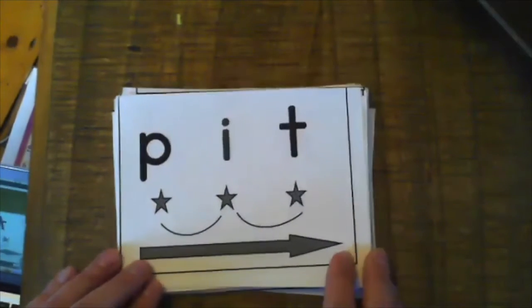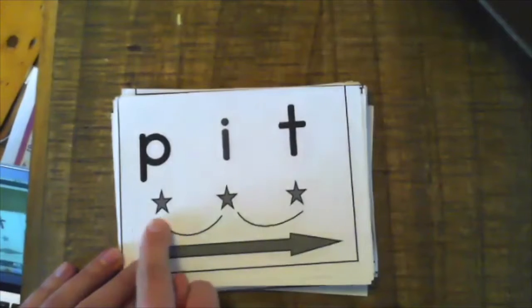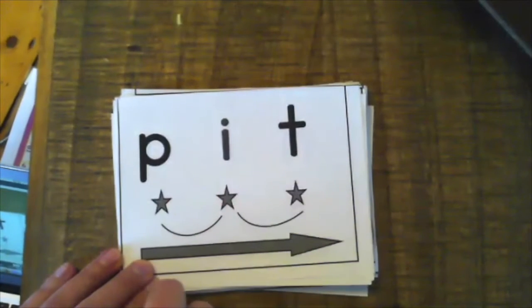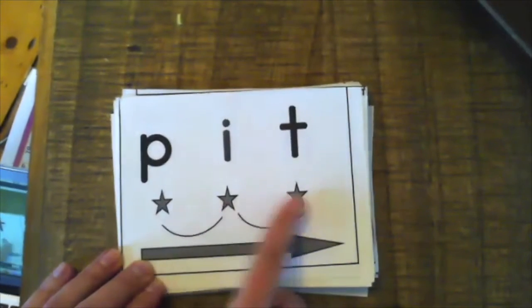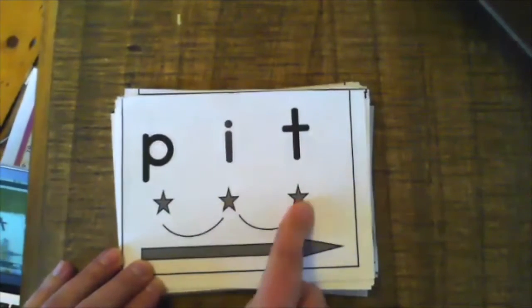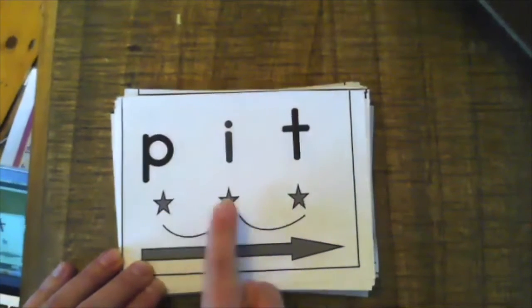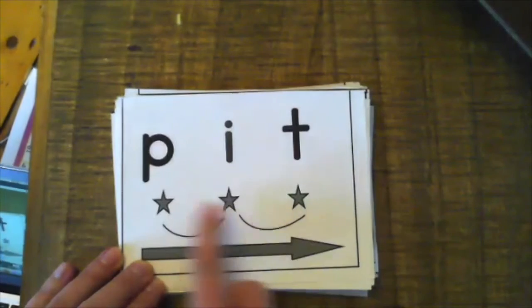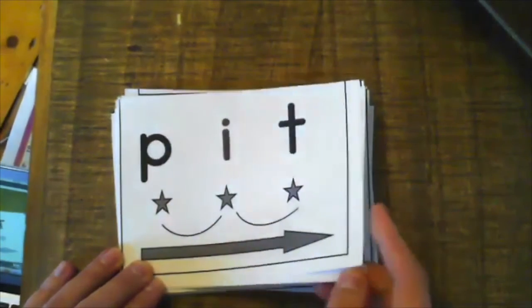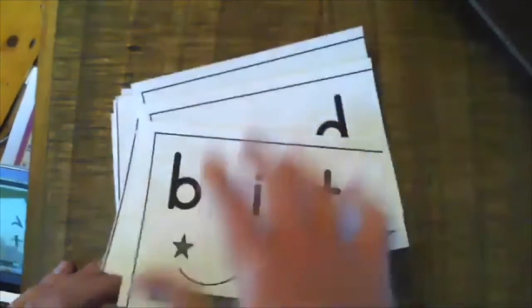What about this word? Blend it together. It, pit. Good job. Great work today.